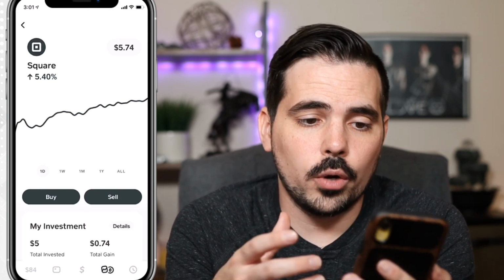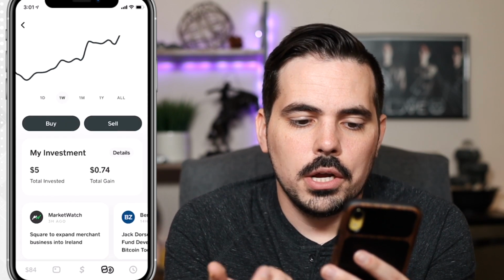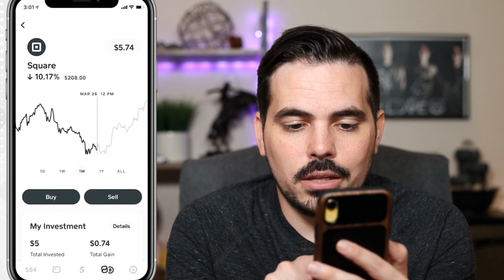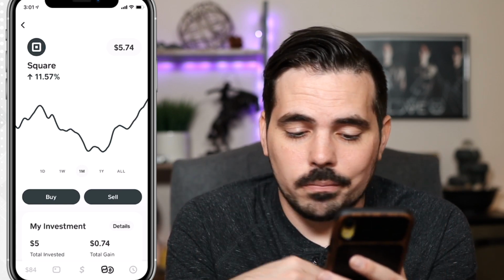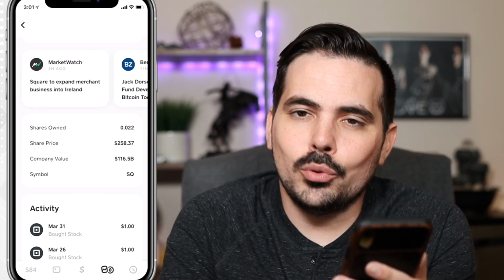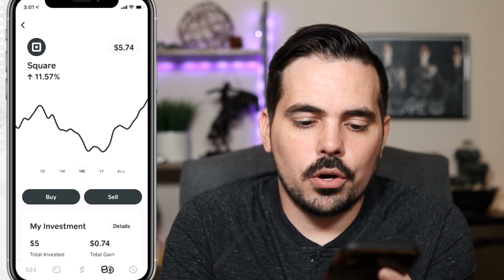So next up is going to be Square. You can see it had a really good day here, a really good week so far. So even though we're only up 74 cents, if you look at the last month, we had a nice little dip. And so, we bought up here and then the dip happened. So that's a normal thing. No worries there. We own 0.022 shares, so a little over 2% of a single share. So we're going to go ahead and click on buy.